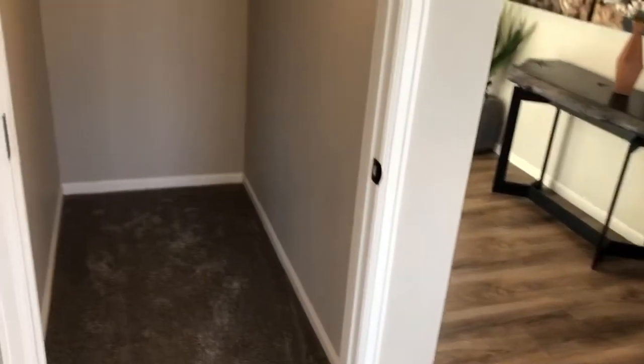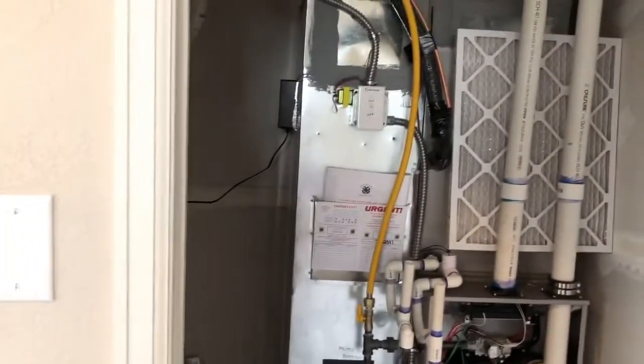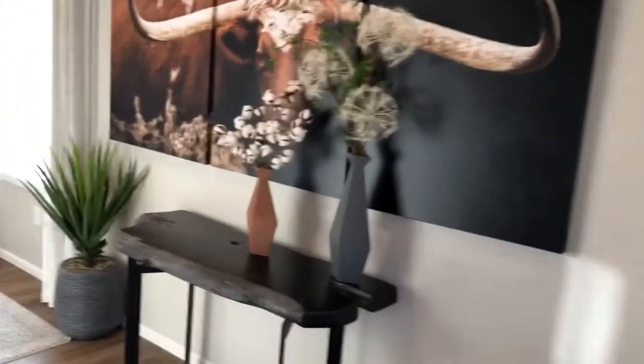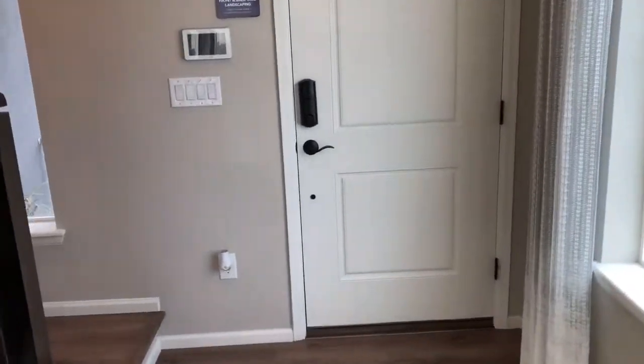Right next to it, there's this little space right here. Not sure what it is for, but it's here. And I believe this may be a coat closet. Oh, no, it's a utility space. Okay. So, yeah, this is very farmhouse. As you can see, these cotton thingies. Now, when we go this way, we go up the stairs.